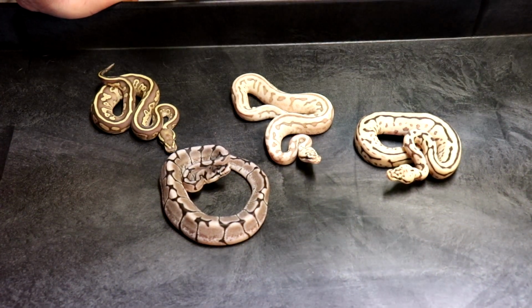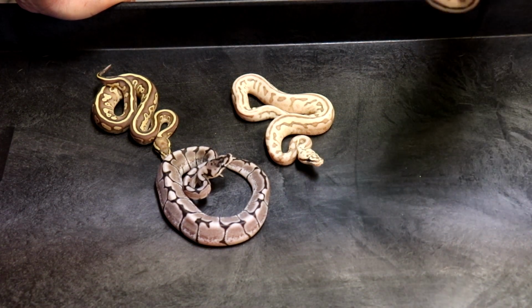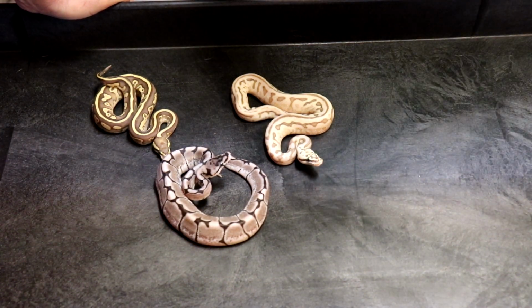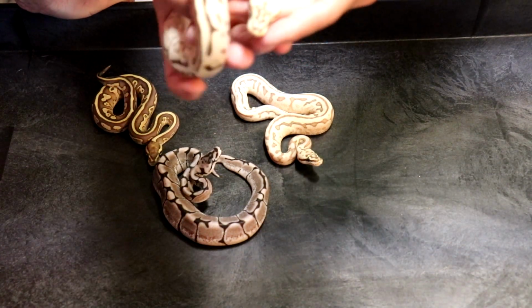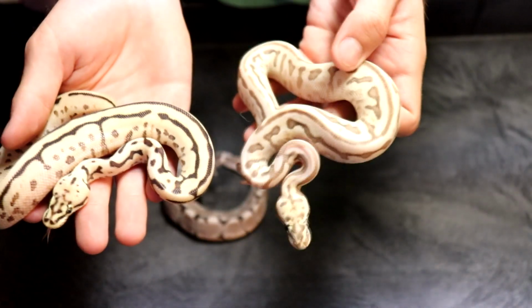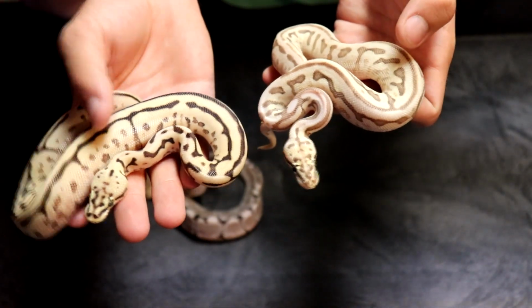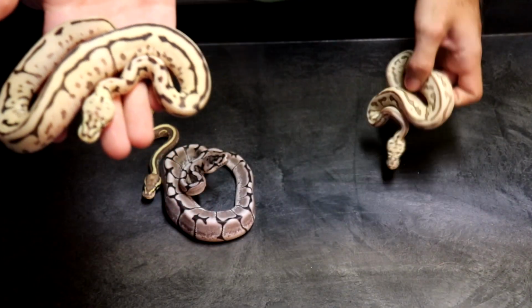But then that takes us to her 4 gene brother, who during the cutting we said was the 5 gene, but then upon looking at World of Ball Pythons, we were wrong. And now that we know it, looking at these 2 side by side, you can really tell that this guy is just 1 extra gene tacked on top of him. But they are still very pretty.